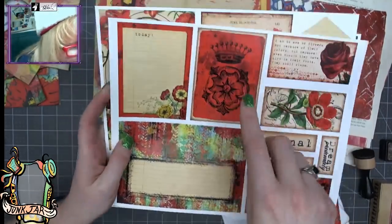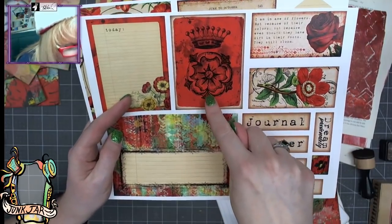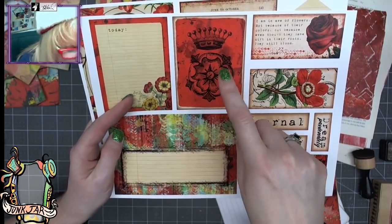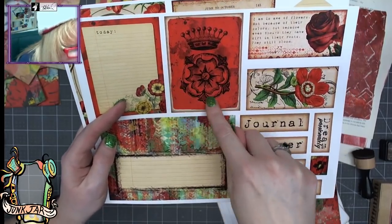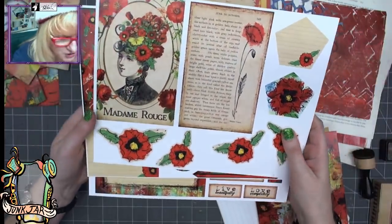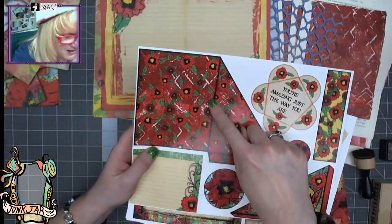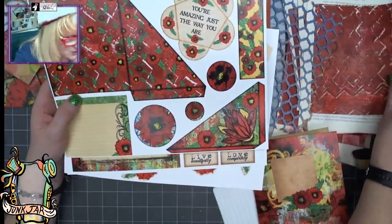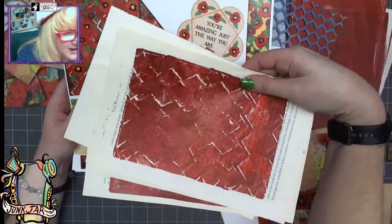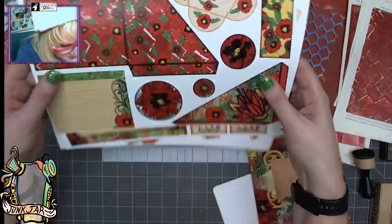So behind this crown and little flower or floret, or I think there's another name for it, that's one of my gel prints that I made. So she used some of my gel prints. She used the poppies that I painted. This has a gel print in the background that I made, which I don't think this is it, but kind of like that. Can you see in the background there? So it just turned out really good.